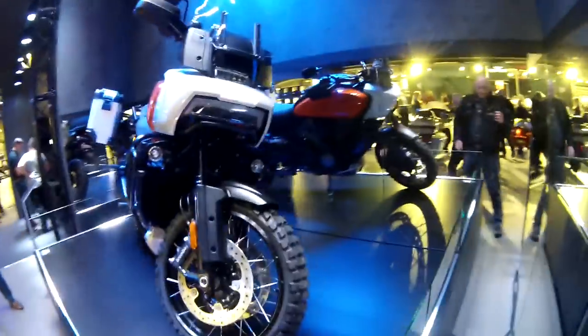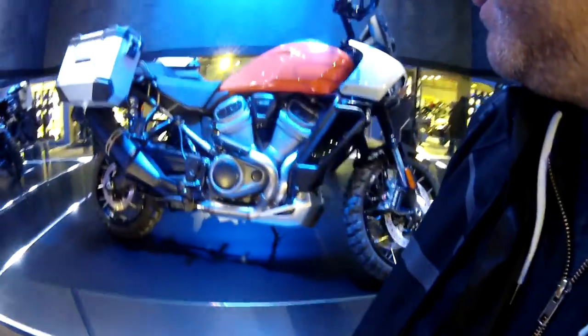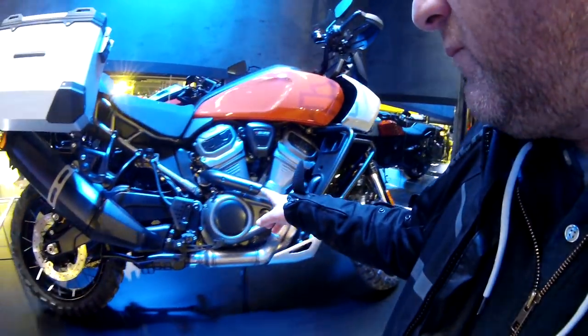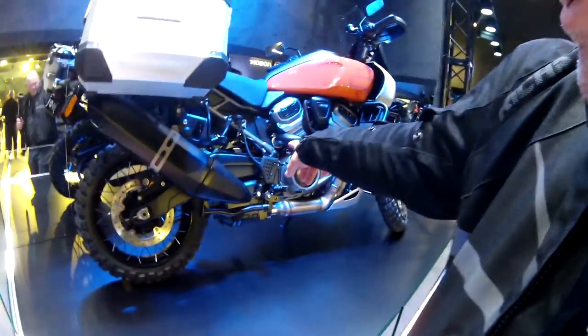Apart from that, the overall styling, I really like it. It's got the 1250cc engine. It's nice. Monoshock suspension. Look, overall, this is a bike to compete with BMW, the Triumphs, you know, into that big adventure bike segment. And it will compete. And I think, if it's priced correctly, a lot of people will buy it.